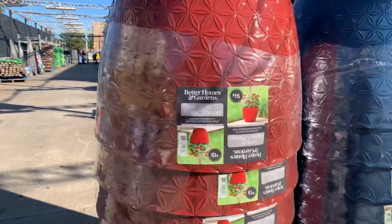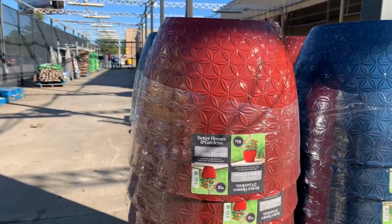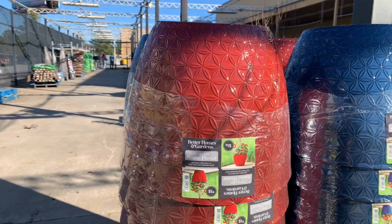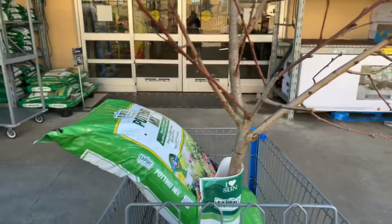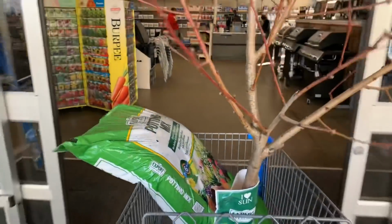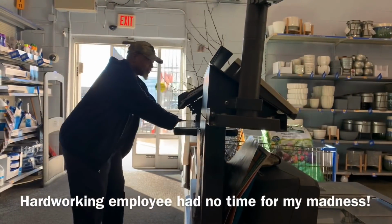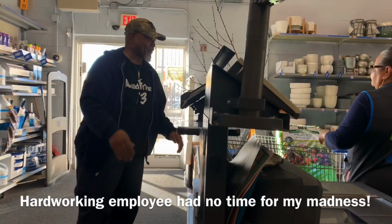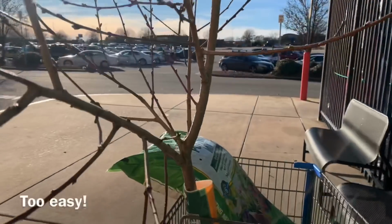Now, do I wanna spend $15 on a nice pot? Maybe you will, but I don't. I'ma show you how I get down. I'm gonna bring this around here for you. Unless you want me to put it on the counter. It is that simple.